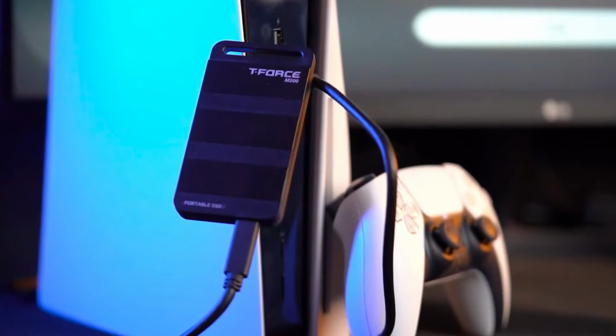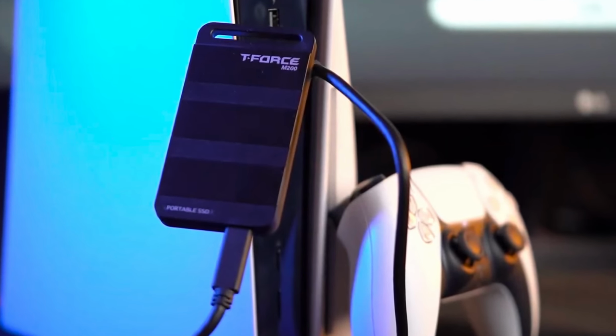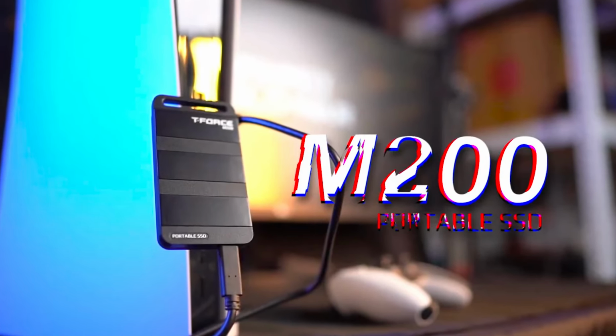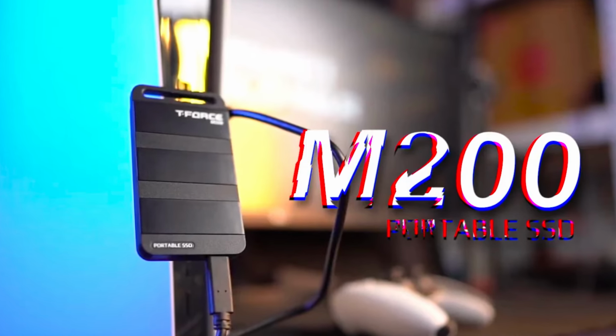So, to get the absolute best performance from the T-Force M200, we strongly recommend making sure you have, or can add, USB 3.2 Gen 2x2 functionality to your setup. The Team Group T-Force M200 external SSD is well-designed, reasonably fast, and spacious. But it lacks a killer selling point, and given Team Group's previous expertise, we'd expect it to have been an unbeatable price. That sadly didn't happen.